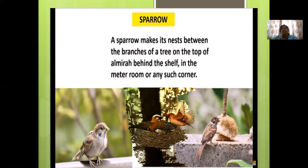They make the nest on the branches of the trees, on the top branches, so that nobody is able to catch it. Or sometimes we find the nest of the sparrows behind almirahs, like if a room has not been used for a long time and there's a gap for birds to enter, they come inside and make it their nest over there.